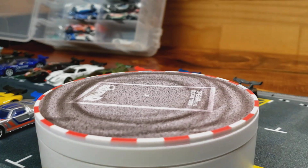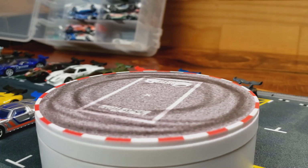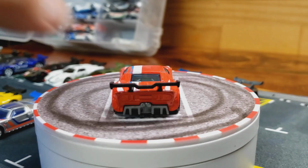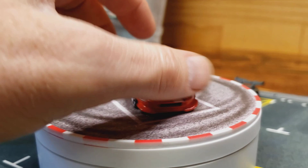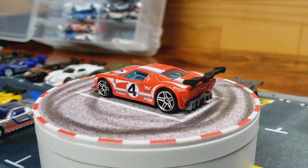And then, called the Thrill Racers, I think. 2012, we had it as a treasure hunt. Not a super treasure hunt, but a treasure hunt nonetheless. Pretty cool. There's a TH on the side indicating a treasure hunt.